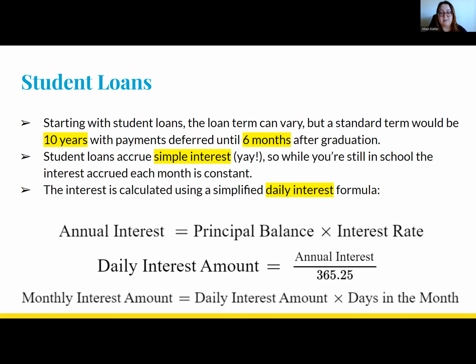So this is a little bit different than our simple interest formula. We can simplify this by taking the annual interest, which is the principal balance times the interest rate, technically times 1 year, which would make that the simple interest formula. But it's your principal balance times the interest rate. And then you find the daily interest amount by taking that value and dividing by 365.25. This is one of the few times that we actually do divide by 365.25 when talking about a year. We take that annual interest and divide by that value.